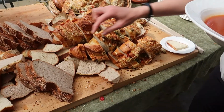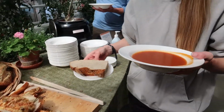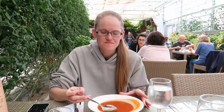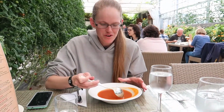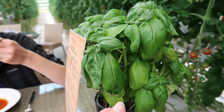It smells so good. How does it compare to Enchanted Garden? I'm not good at food reviews. I've told you this before. Worth it? Worth a 2-hour drive from the city? Yes. So I think this is basil, and you're supposed to be able to pick it and put it in your soup if you'd like it.